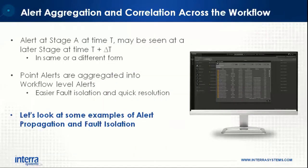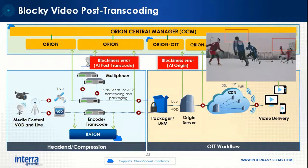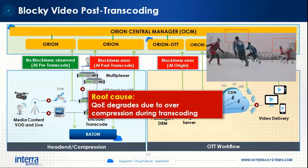Let's look at some examples for more clarity. Let's revisit the blocky video live soccer match example that we saw a few slides back, and let's backtrace the problem. Here we are seeing a blockiness error at origin as notified by the ORION-OTT probe. We can see the same blockiness error reported post-transcoding by the Orion probe. And further upstream, we do not see any such error at the source. So our root cause analysis says that the video quality degraded due to over-compression during transcoding by using some very low bitrate encoding profiles. So this is a case where we can see the same problem of blockiness reported at two different points in the workflow. I would say it's a relatively simpler problem since it's easier to relate blockiness with low bitrates and over-compression.